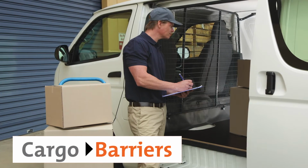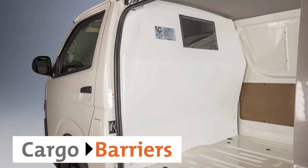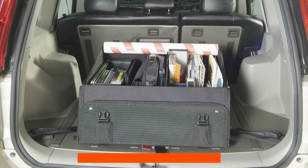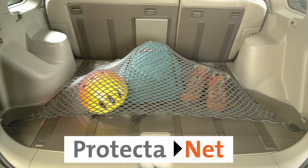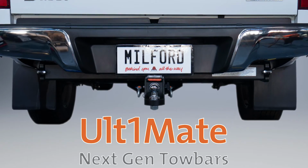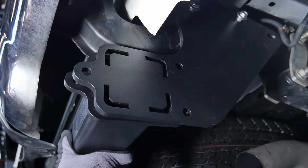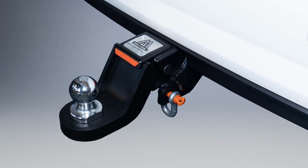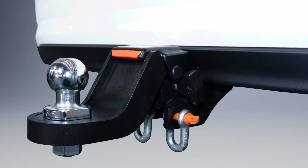In the occupant protection category, there's our range of industry-leading cargo barriers, along with our sealed partitions for fume and vapour containment, air conditioning curtains for climate control, gear safe for in-cabin load storage organisation, and our versatile protector net for more general load management. Within the towing solutions category, our industry-pioneering ultimate next-generation towbar, complete with its patented revolutionary interlocking design, delivers fail-safe strength and durability, whilst the patented hitch hush receiver end cap provides the most satisfying noise-free operation.